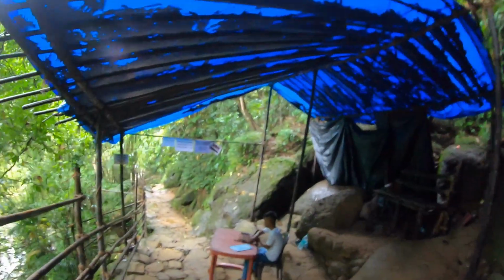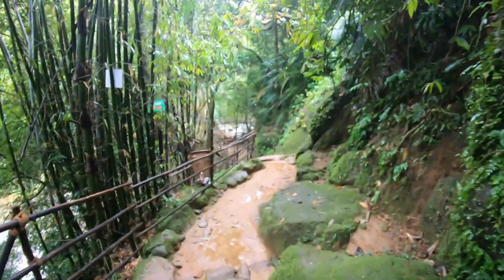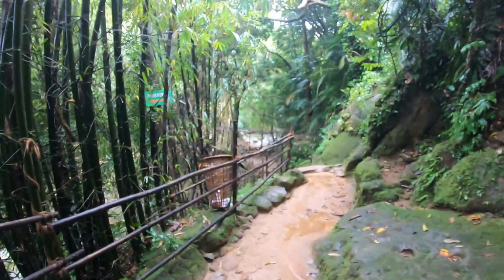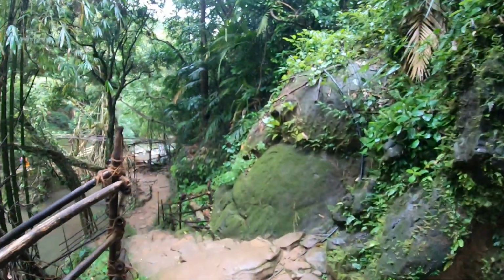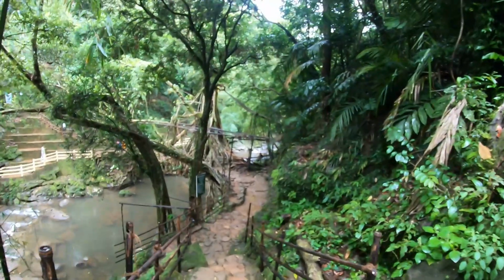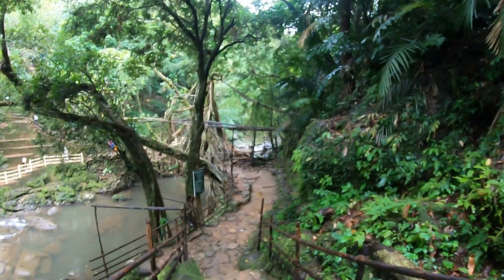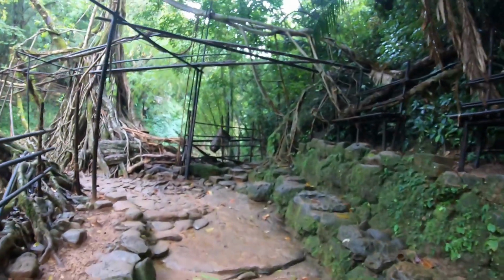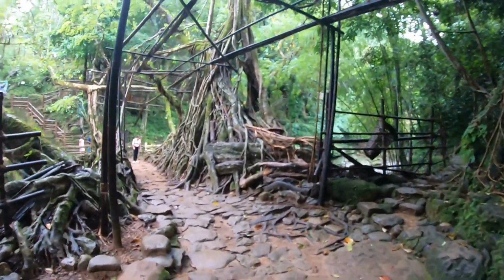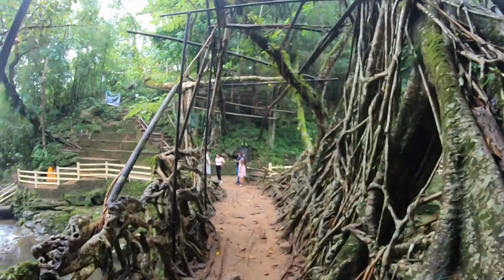The roots thickened over time, and the bridge was further strengthened with stones, sticks, leaves, bamboos, and other items, creating a durable and flexible bridge that can withstand the region's heavy rainfall and flooding. To date, this is still the only means for the villagers to cross the streams to reach the other side.